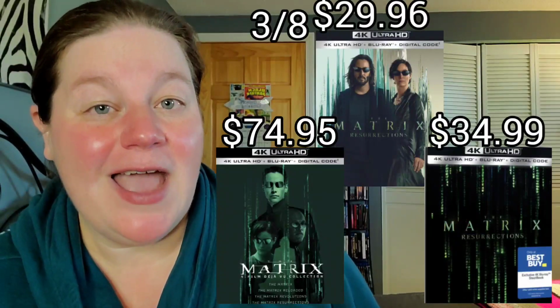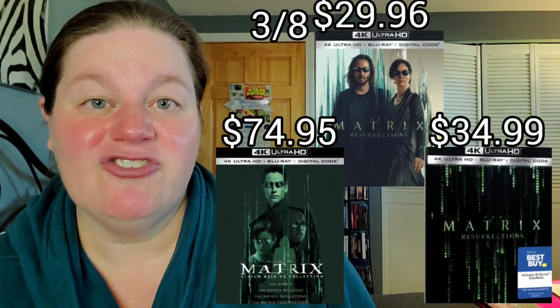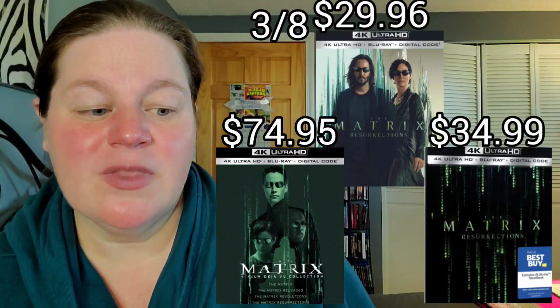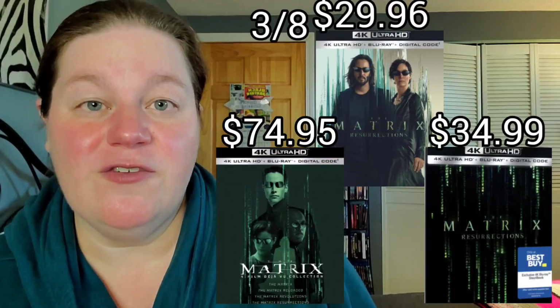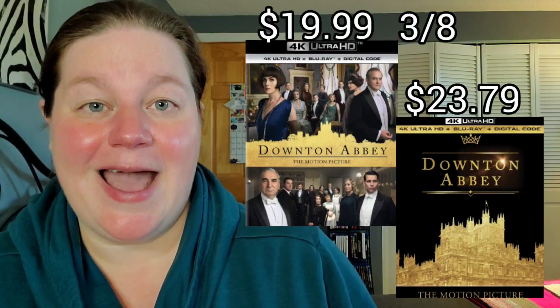If you do not have any of the Matrix films on 4K and you want the entire collection, that's a great price point. So I would really take advantage of that sale. And then there is the Matrix Resurrections Steelbook on Best Buy currently for $34.99 for the pre-order. Our final title coming out on March 8th is Downton Abbey.